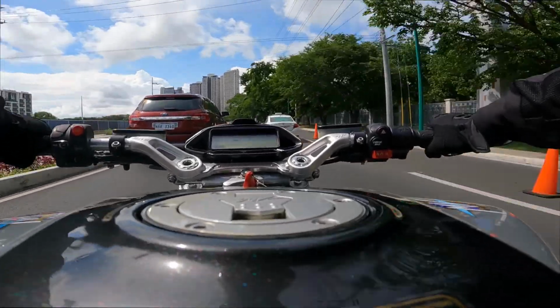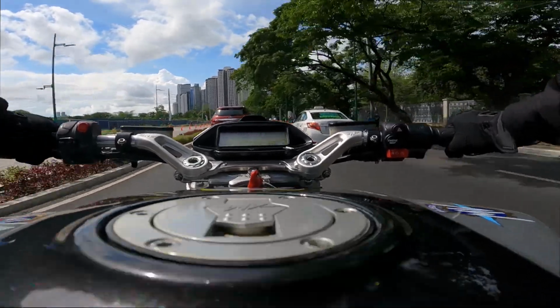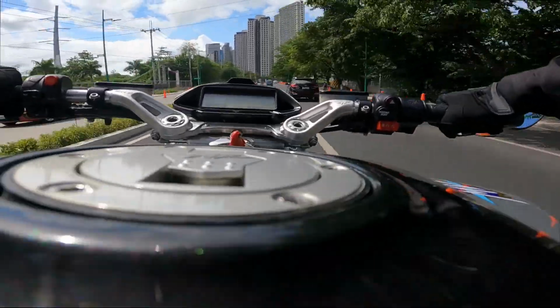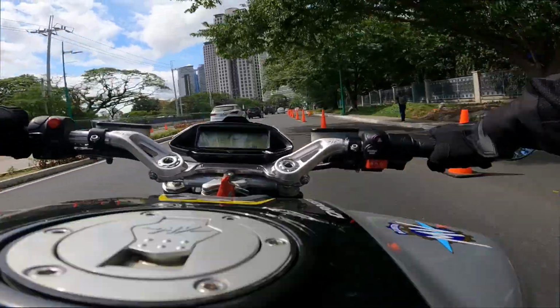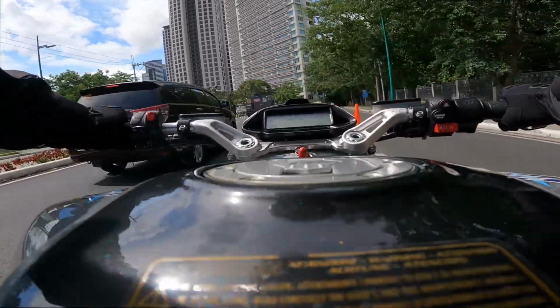Let's get some exhaust sound over here to get these guys moving. So the bike is very agile. It is able to move side to side with very little effort. It's so light and so flickable.